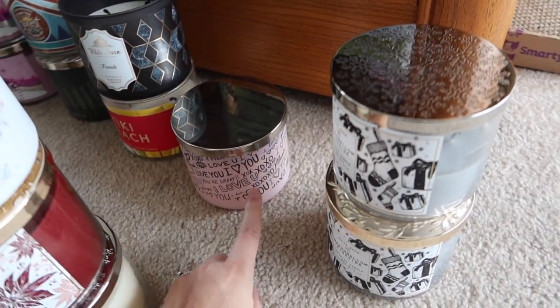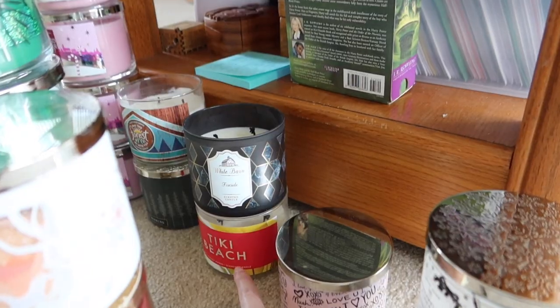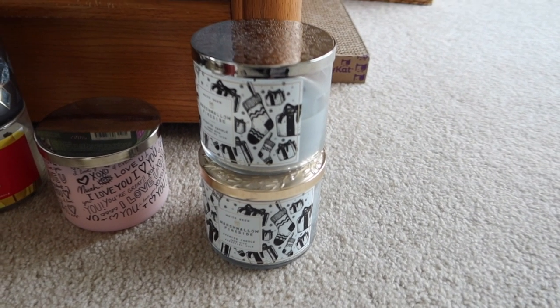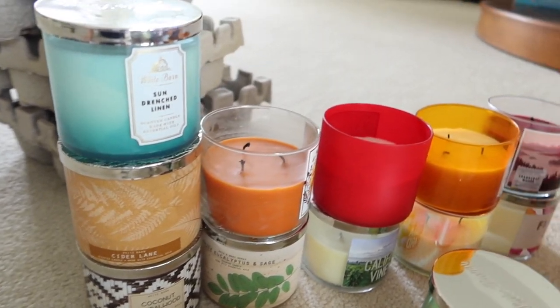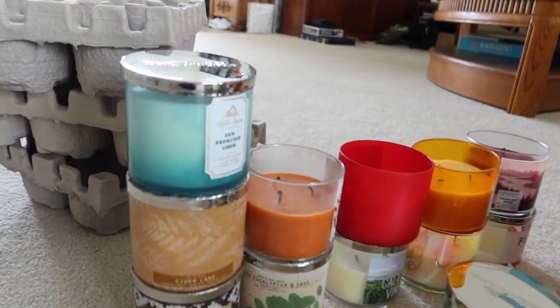This is the scent that Larry will like that smells very floral. Fireplace. Then we have the summery one and my two marshmallow firesides, which I will probably restock on. And then these I think I'm gonna gift to my mom and my mom. I don't think they're gonna mind that they're partially burned. And if they do, then I'll just keep them, but I doubt they will.